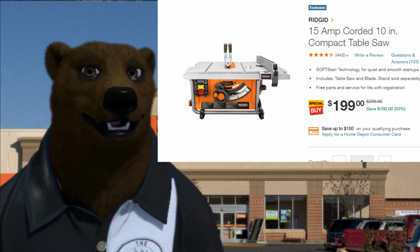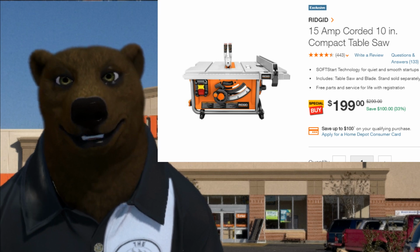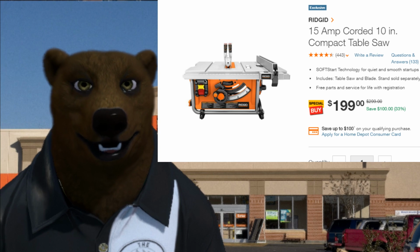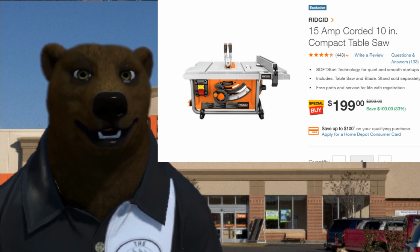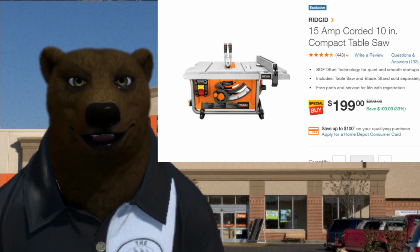You're going to get that wide rip capacity. You're going to get a standard T-square style fence on it. Lots of good cutting capacity on it. You can rip a whole sheet of plywood in half.